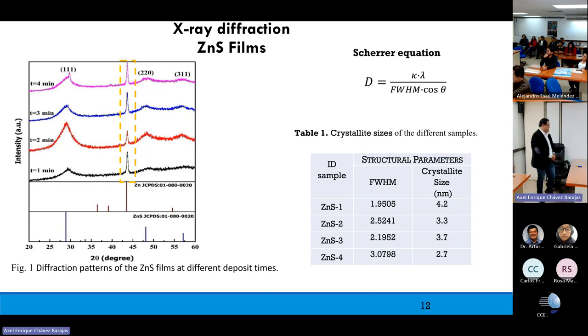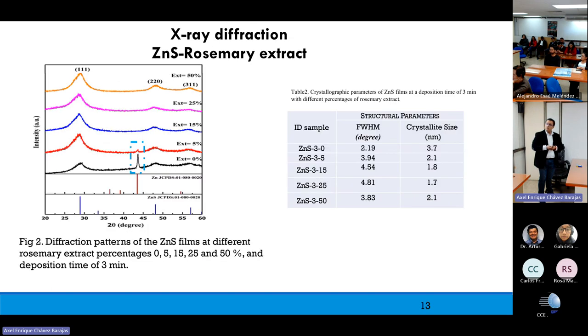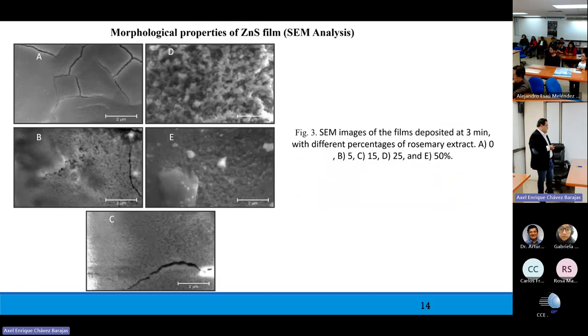I have one question. Did you measure the carrier concentration of the films? Carrier concentration of the films. No, I couldn't measure yet the electrical properties of these films. Okay. And the second question is about your composition of the rosemary extract. If you are working with semiconductors, rosemary is an organic compound extracted from a plant, so it's not so pure. Purity.